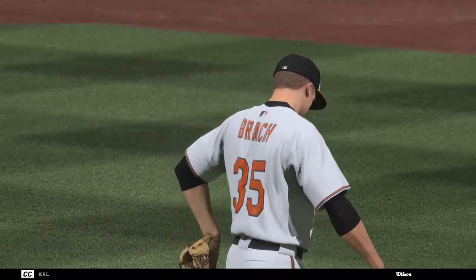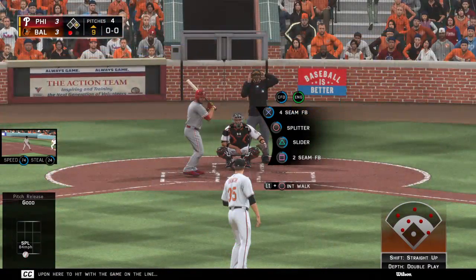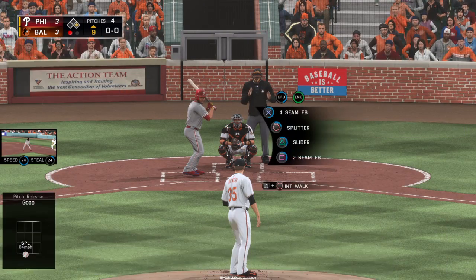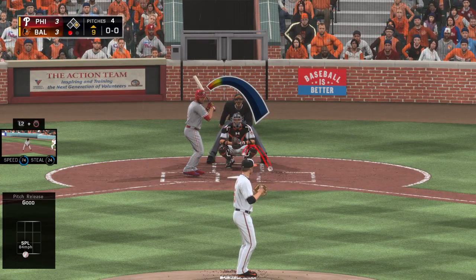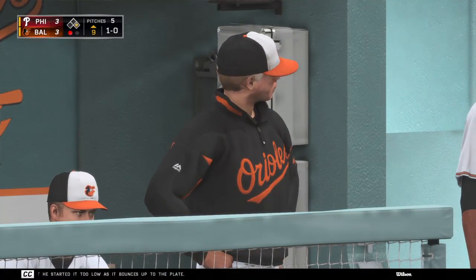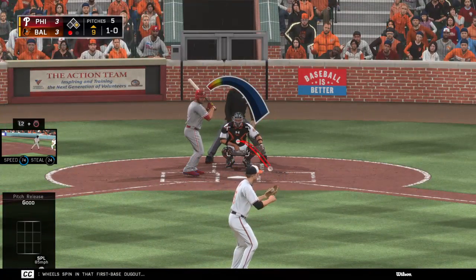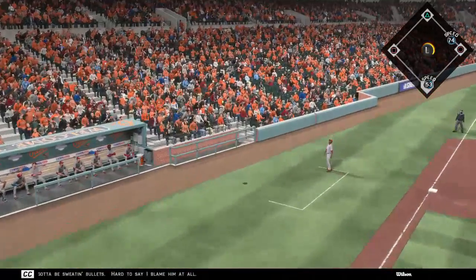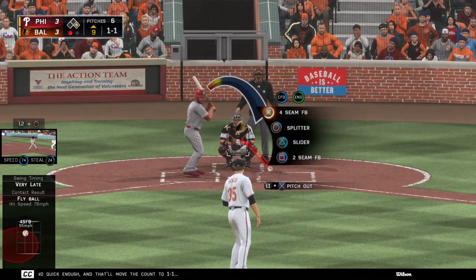Now batting, catcher Andres Blanco will be called upon here to hit with the game on the line. Number 4, Andres Blanco. A splitter, but he started it too low as it bounces up to the plate. And now the wheels spin in that first base dugout. Oh, that man right there's got to be sweating bullets. Hard to say I blame him at all. Can't get around quick enough, and that'll move the count to 1-1.